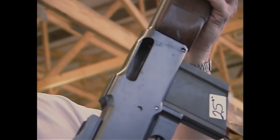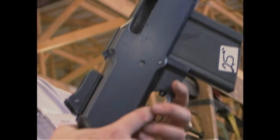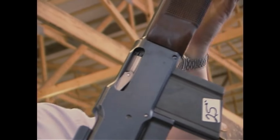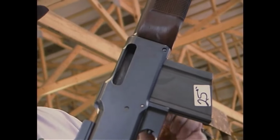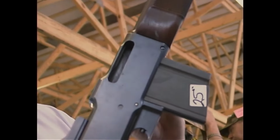It fires fully automatic or semi-automatic. Now, if I have this set properly, okay, watch what's going to happen when I pull this trigger. The bolt is going to go forward, fire a cartridge, the gas is going to come out here, push against the piston, and work the action in a fully automatic method. Or you may set it for semi-automatic, in which case it will fire one shot and then re-cock itself.